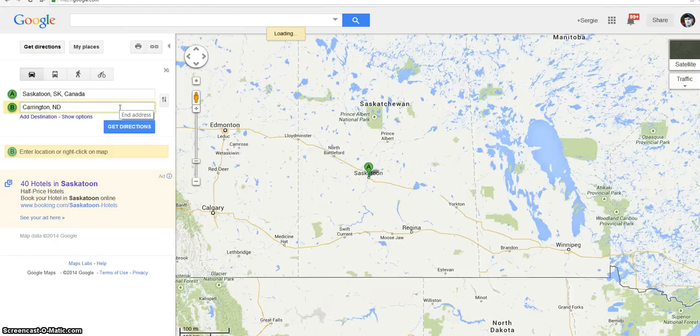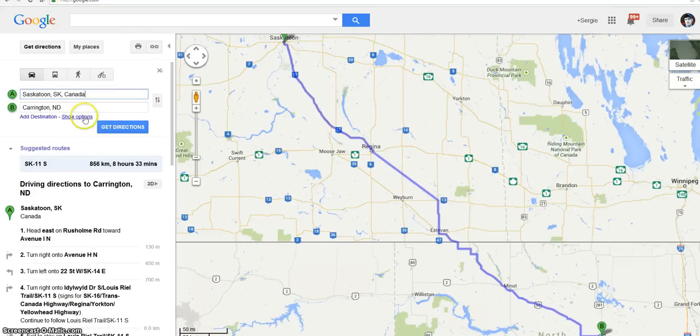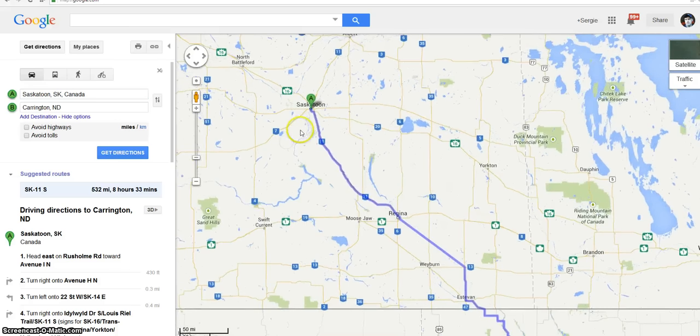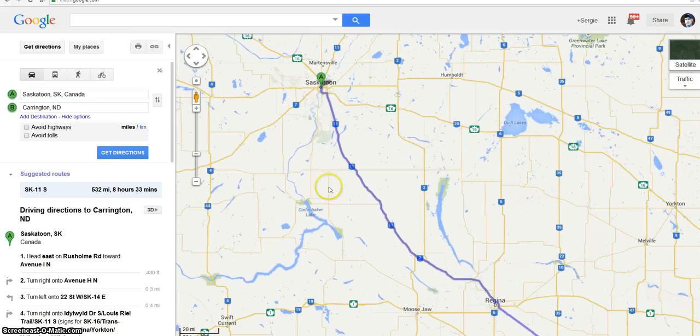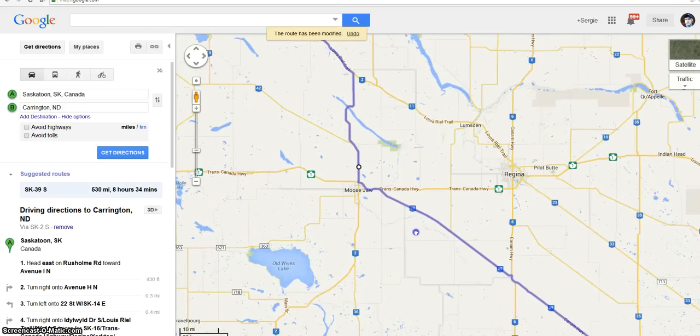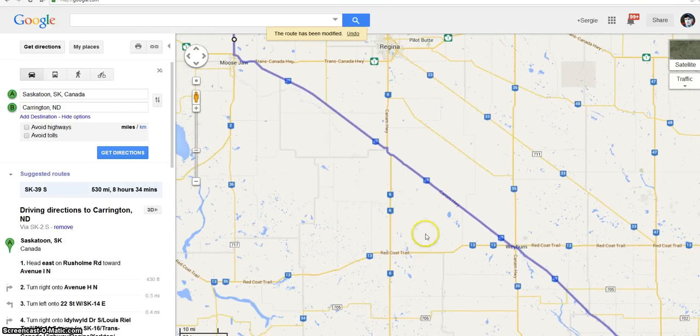Alright, and then I think it's 530 miles. Okay, let's change it to miles. 532. Yeah, so I went like this. Highway 11. No, forget it. I didn't go through Regina. I went like this through Moose Jaw. Right, and then it's Highway 39.